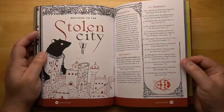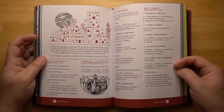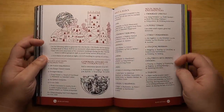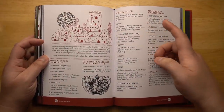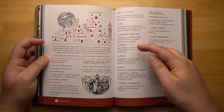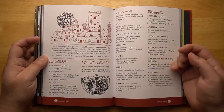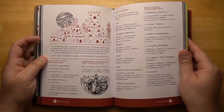And as you wander around, you can roll to see what the city is like. So for example, we have alien ruin encounters. We have Build a Block. So what's on this block? Roll a d6 two times. You might get a tenement building that is burned, or a house that's also a mansion, or a specialty business, perhaps a bathhouse or a blacksmith. So there's going to be different things on each block as you travel around.